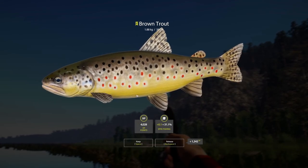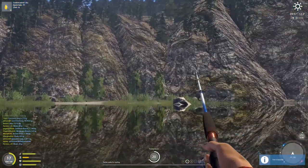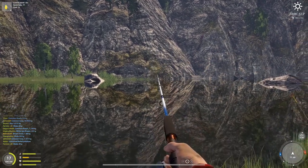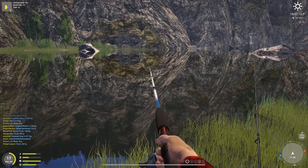1.88 trout. 4,000 points, guys. I am super happy with that. Wow. Yes. Come to Papa. Wow. 100% happy with that. A 3 kilo trout, I believe, is a trophy trout.